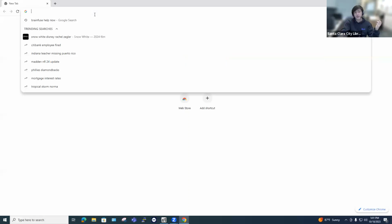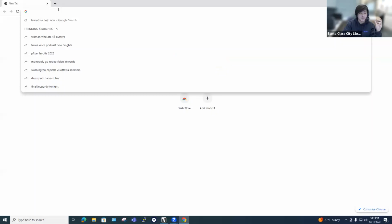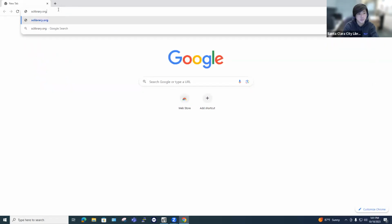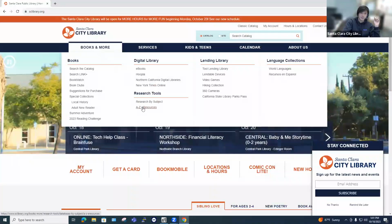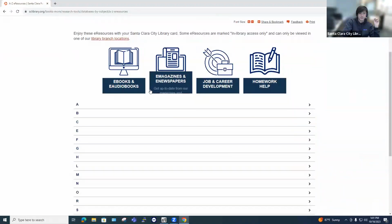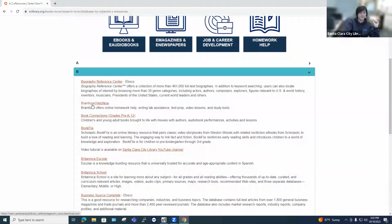Okay, so first of all, how to get to Brainfuse Help Now. So I'm on a browser and there's two ways that I would get to Brainfuse. The first one is to go through our library website, sclibrary.org. So I'm going to bring my mouse over to Books and More. And once this menu comes down, I'm going to go under research tools and I'm going to click on A to Z e-resources. So I'm going to go ahead and come over to B, bring that menu down, and I'm going to click on Brainfuse Help Now.